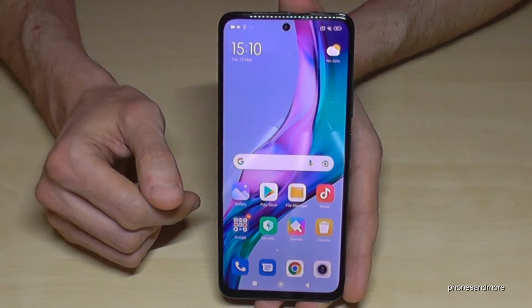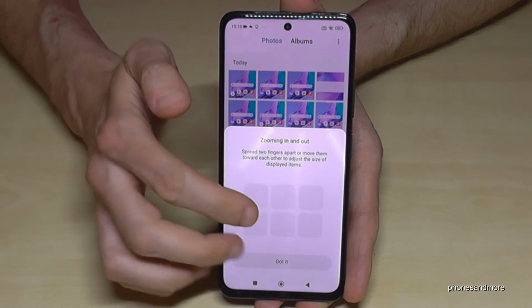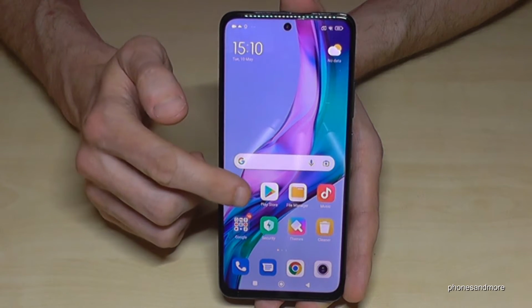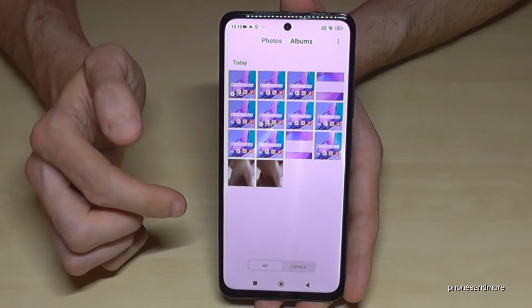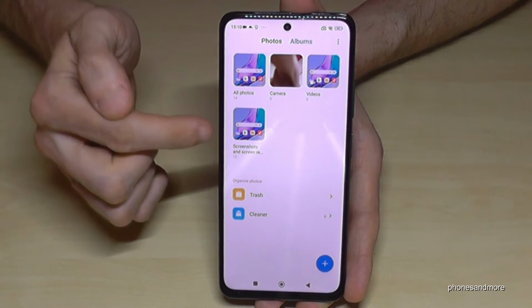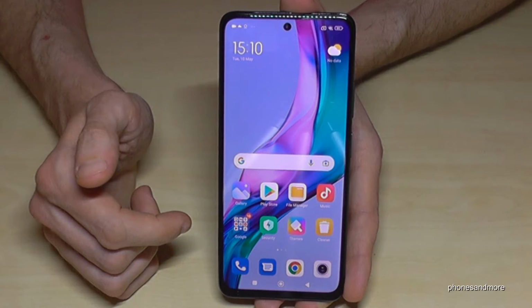Okay, where are your screenshots afterwards? Of course, here in the gallery, I've said it already, here next to the photos. And I would recommend that you always go here to the albums, because then you have separate folders for your camera and also for your screenshots and screen recordings and so on. It is better organized then.